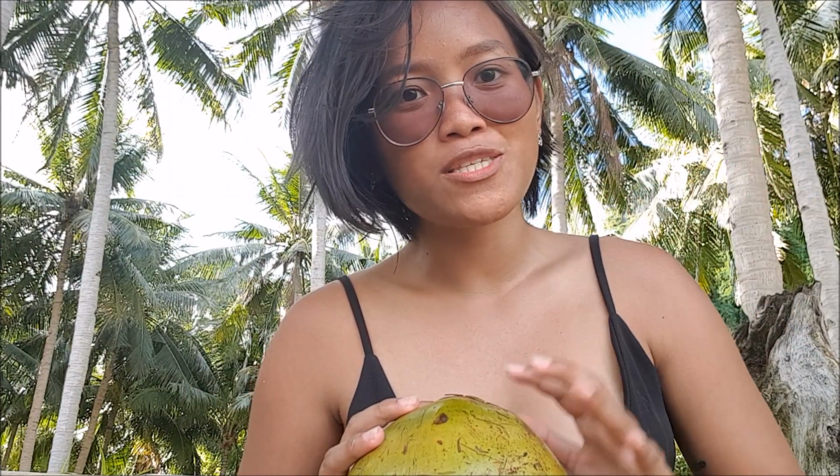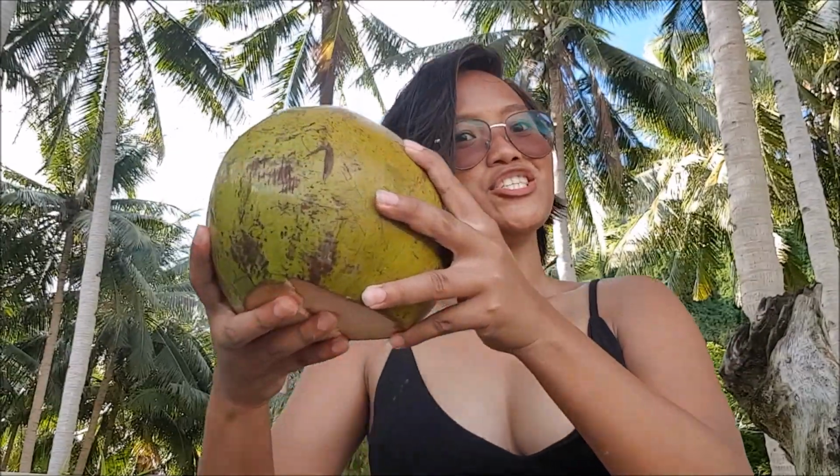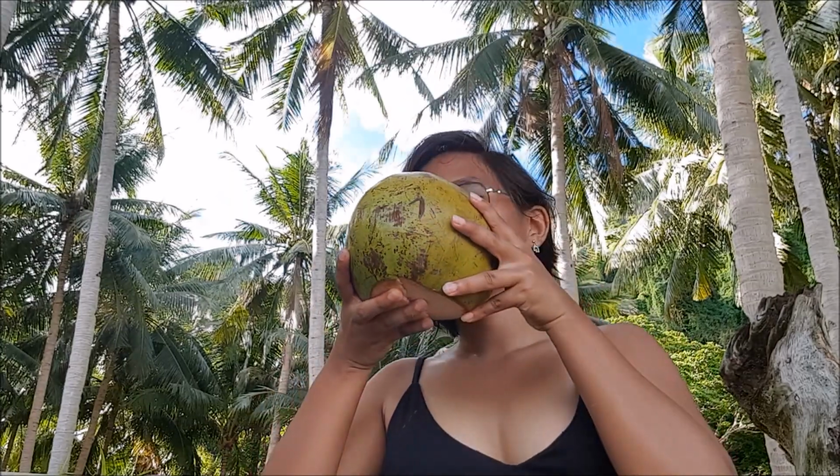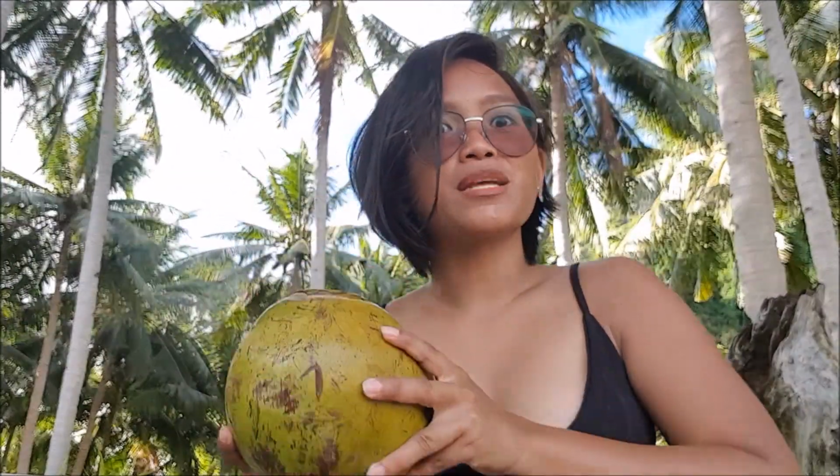Keep in mind that El Nido and Palawan is a plastic-free environment, so they don't have any straws. So we're gonna drink it straight from the coconut, which is fun because it's something that I've never done before. So, cheers! Sarap talaga pag fresh.